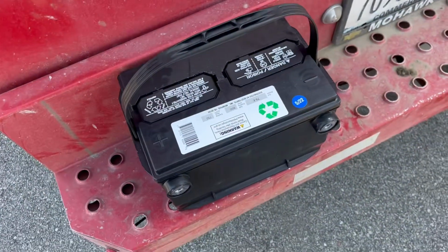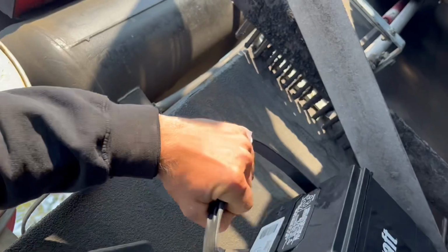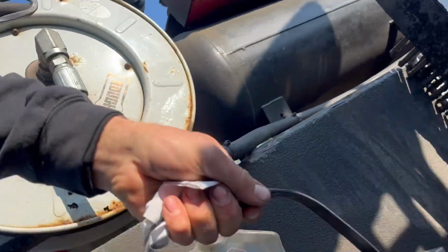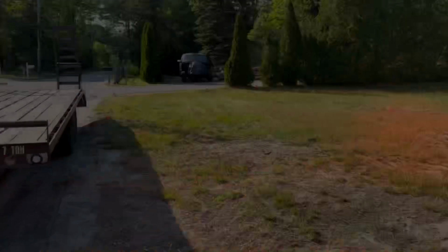Out here at AutoZone in Wareham picking up a battery, some starting fluid. We're going to pick the truck up. It's happening right now. Got the necessities. Battery, some starting fluid. Got two tires. That is marked. Let's go get it.